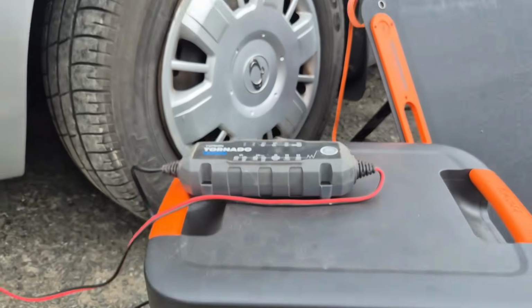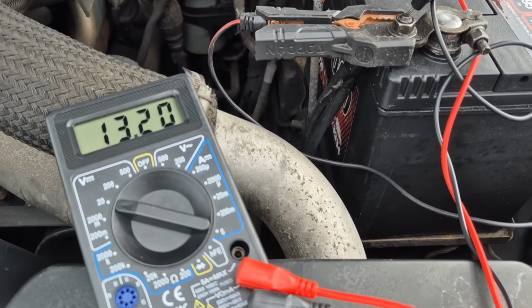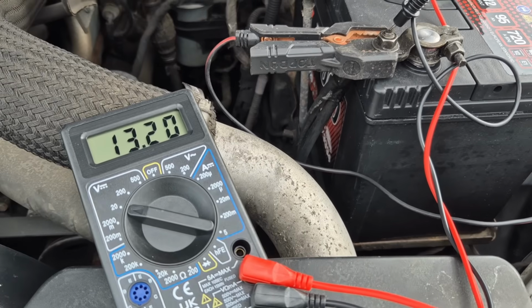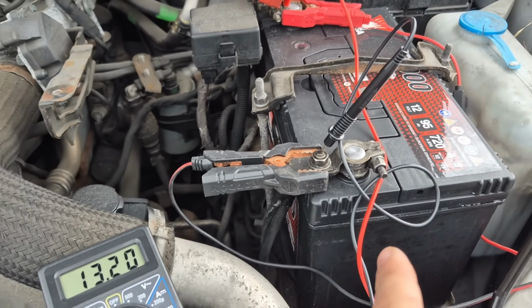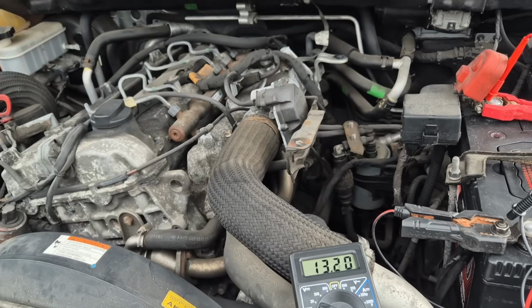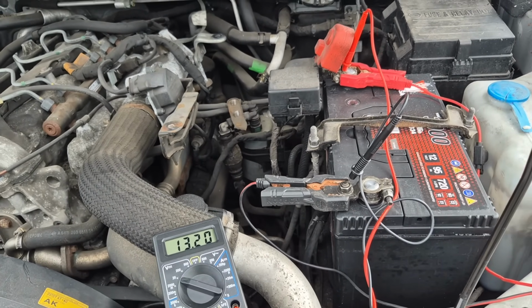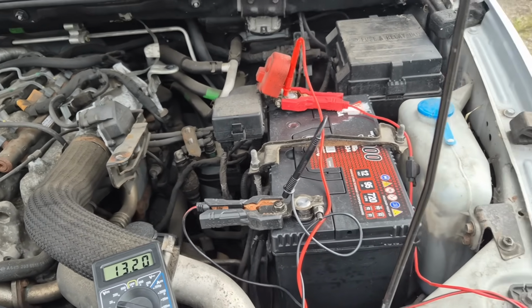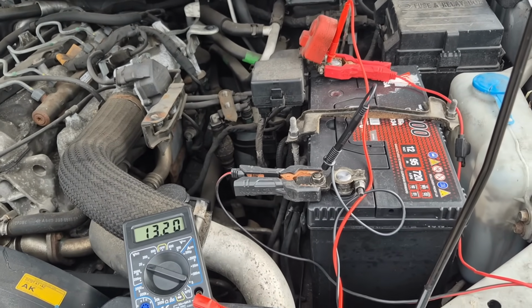It is not drawing very much power, but if we come across to here, we can see that the battery is healthy because it's being charged. Anything over 12 volts and this battery is being charged. When I've got the engine running, it's staying around 11 volts. It is not charging. So in theory, this will allow me to drive down the road business as usual and not have to worry about my battery going flat.